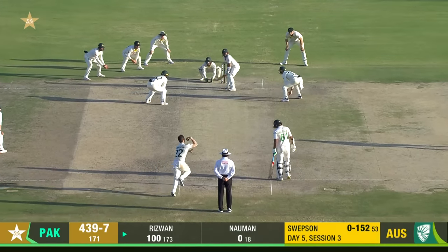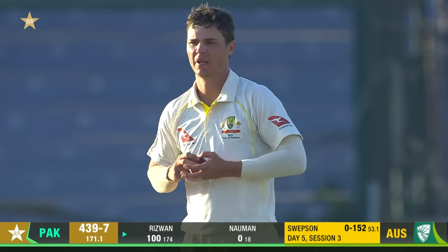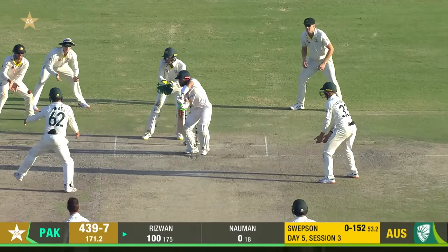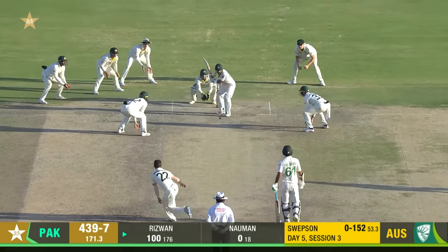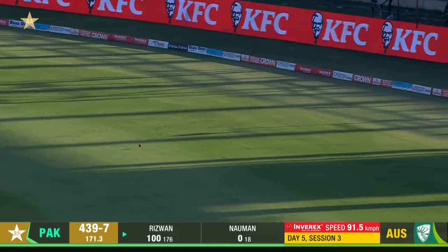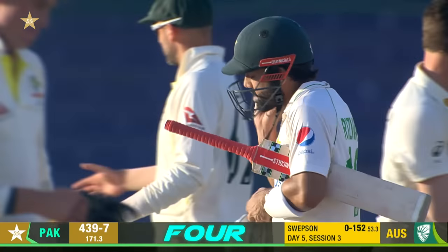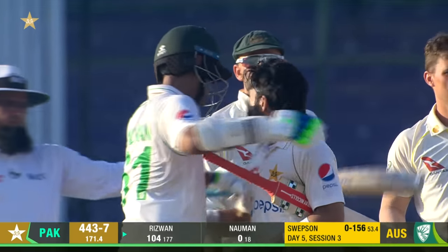Sweeps into the last ball. Gets the sweep out. This has just been electric. A bit short that time. Whip that away towards the boundary. And I think that might be it. That is it. That's the end of the Test match. What a sensational Test match.